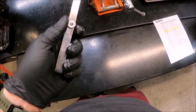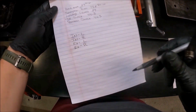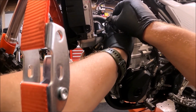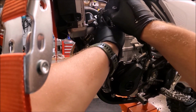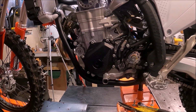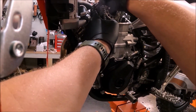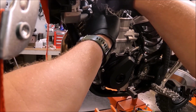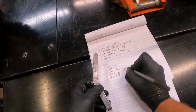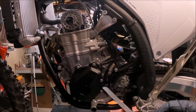Let me go get a piece of paper so we can jot down these numbers. Intake left, intake right, exhaust left, exhaust right. That's going to be as you're sitting on the bike. So exhaust left, we'll check it again. 0.15. We can fit that in there. I don't believe we'll be able to get a 0.17 in there, but let's try it. Nope. Okay, so that's perfect. 0.152 on the exhaust. That's right in the middle range. Okay, so exhaust left, 0.152 millimeter.